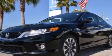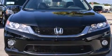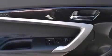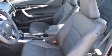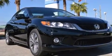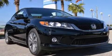The following features are also included: memory settings for the seat's positions so you can recall your favorite alignments with the push of one button, a power driver's seat, cruise control, an illuminated driver's side vanity mirror, rear curtain airbags, air conditioning, full power accessories, stability control, a keyless entry system, and the leather seats provide great support and create an overall luxurious feel. Stop by today and test drive this automobile for yourself.